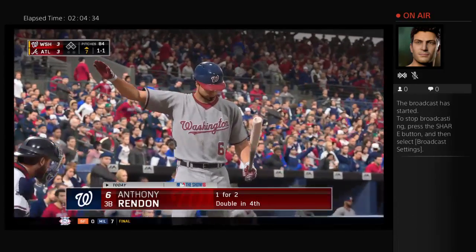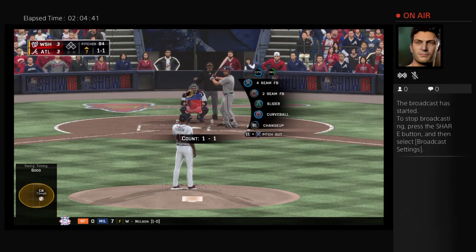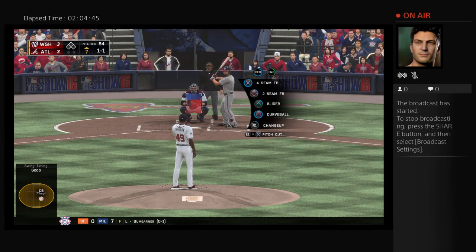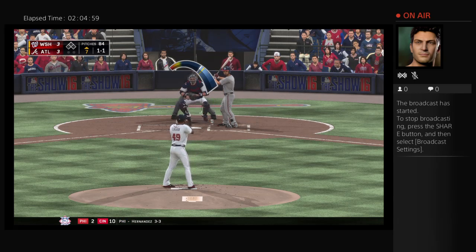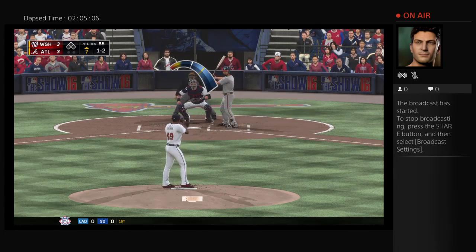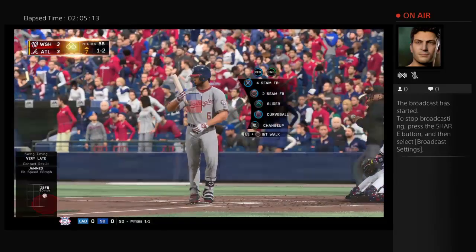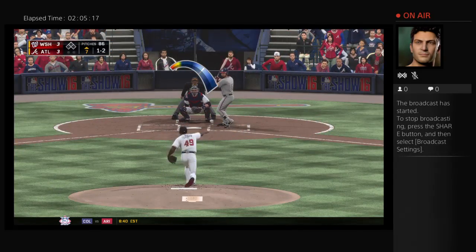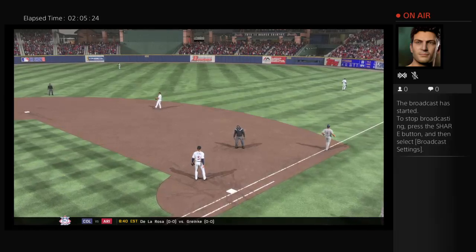Anthony Rendon is set to get us started for the late innings of this one. Here it comes on 1-1. Foul right at the plate. The count moves now to 1-2. Tough fastball that time, but he hangs with it to stay alive. The 1-2 pitch. Grounded to third. Garcia is up with it. And the throw to first is in time, so the leadoff man is gone here to start inning number 7.